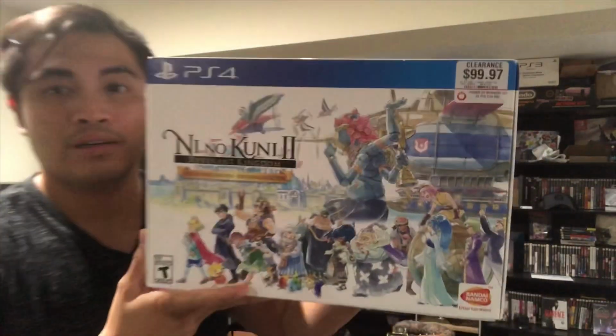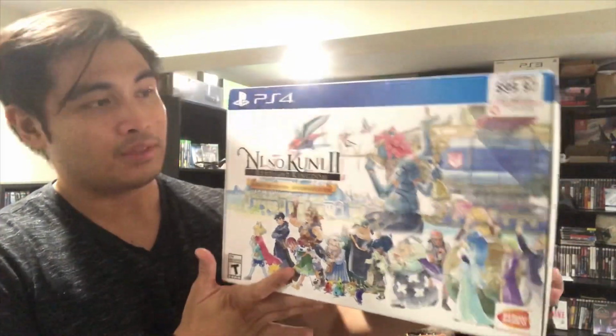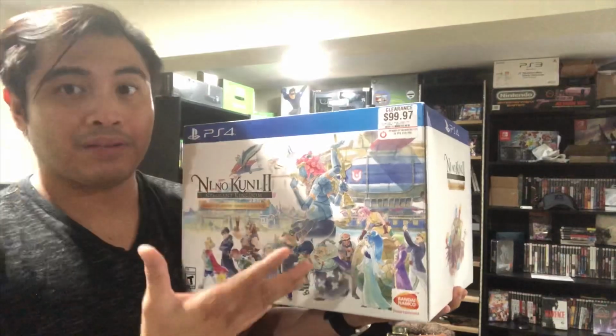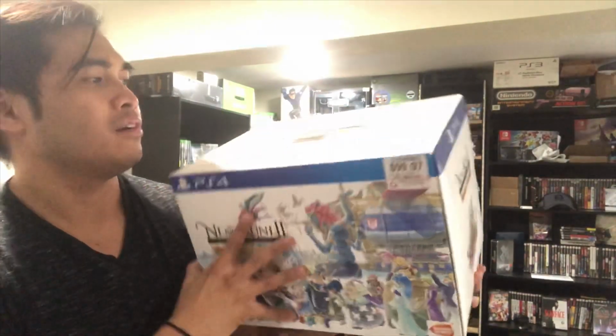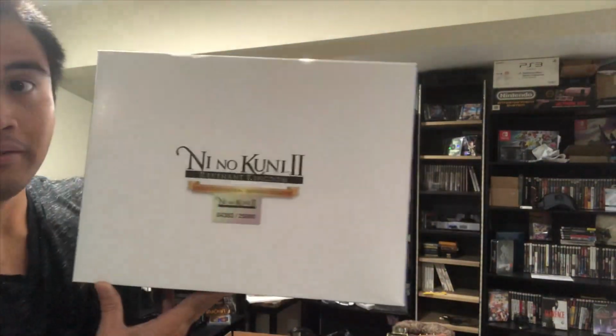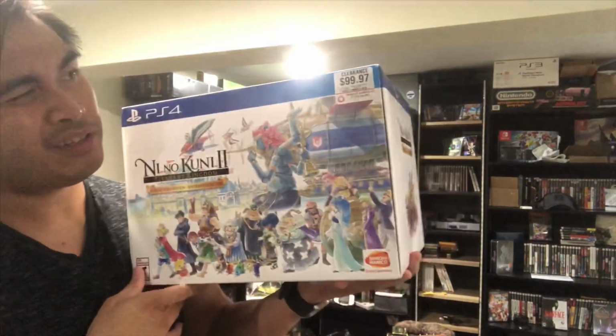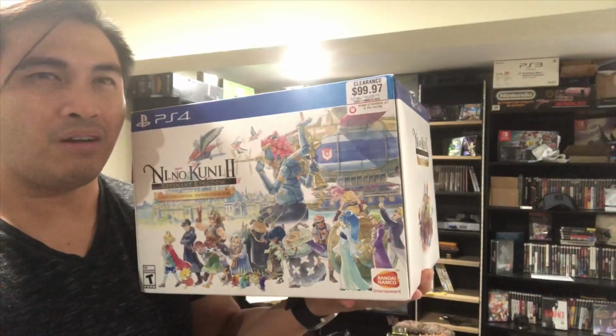Now to finally put the games pickup for the month of October to close, this was my final purchase for the month of October, which is the Ni no Kuni 2 for the PlayStation 4, and this is the entire collector's edition for the Ni no Kuni 2. Now this is brand new. I bought this from GameStop a couple of days back. It was on clearance, I only paid like $112 for the entire collection.